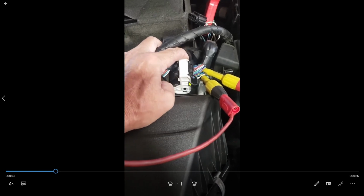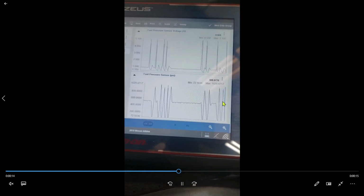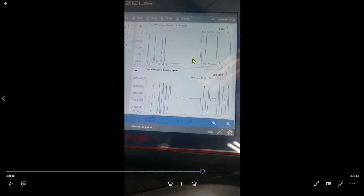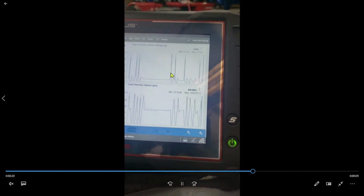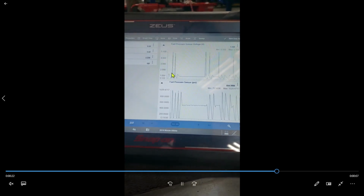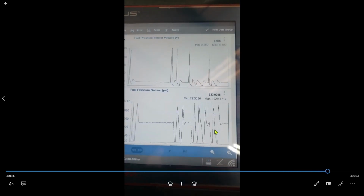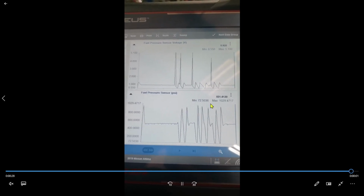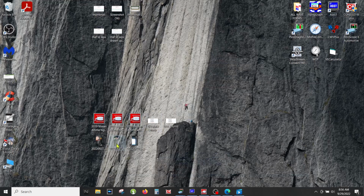So I'm wiggling this harness. This is at the computer. And you can see the scan data. See the fuel rails dropping down, picking up, dropping down. It's really spazzing this thing out. So, do I have a solder joint messed up inside the computer, or do I have pin fit? So let's find out. Check out this video.